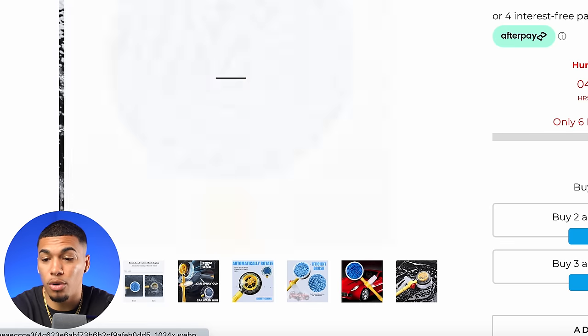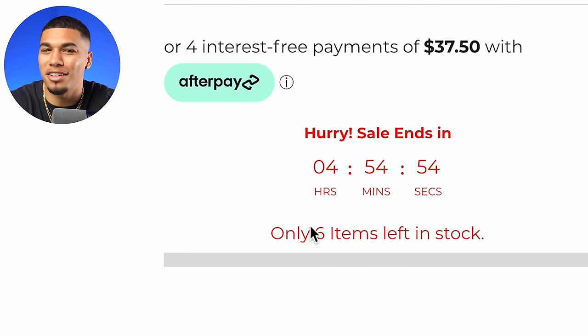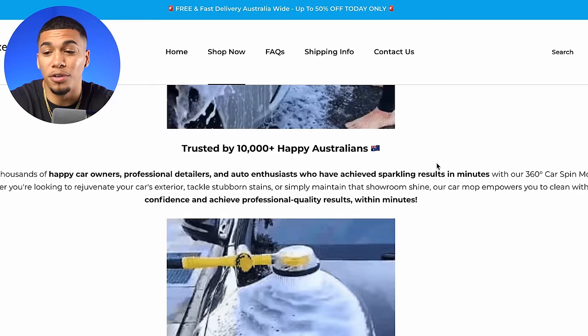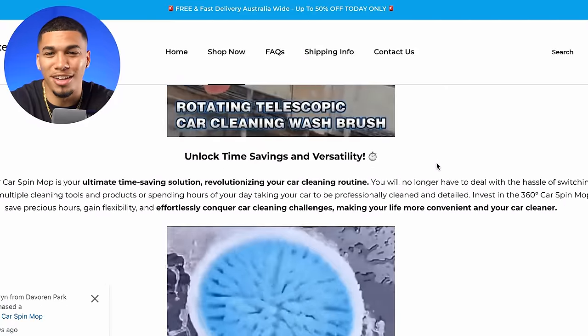They also have some pretty high quality images, I'm not gonna lie. But when there's good things about stores, there's also things they could definitely improve on, but that's when you come in and completely wipe them out. Like this countdown timer. We don't use countdown timers in 2024. This is not 2018 or 2019 dropshipping. That has got to go. Even with the trust badges, and I'm not gonna lie, their product description is all over the place, so that's when you can come in the market and wipe them out.